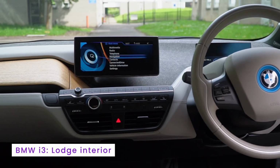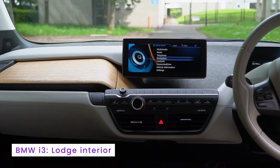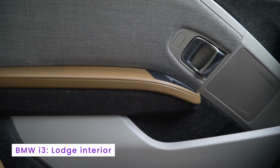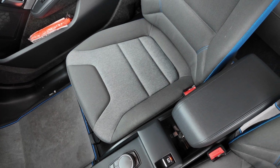So with some of the other interiors like Loft and Lodge, yes, they do look absolutely stunning, and my personal i3 used to have the Lodge interior, but it's quite difficult to take care of, especially if you jump in with a wet jacket. The fabric will stay wet, whereas with this it is pretty much indistinguishable.